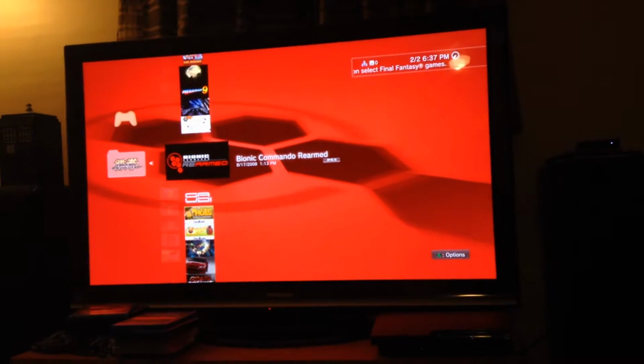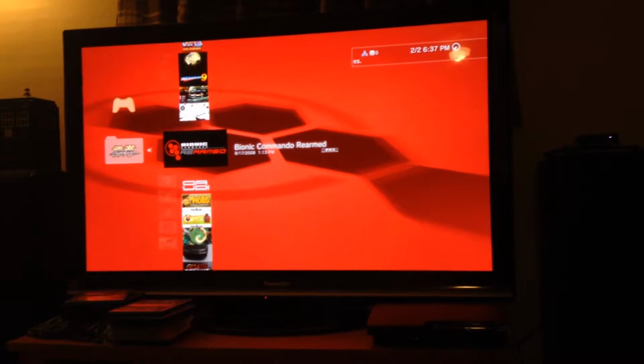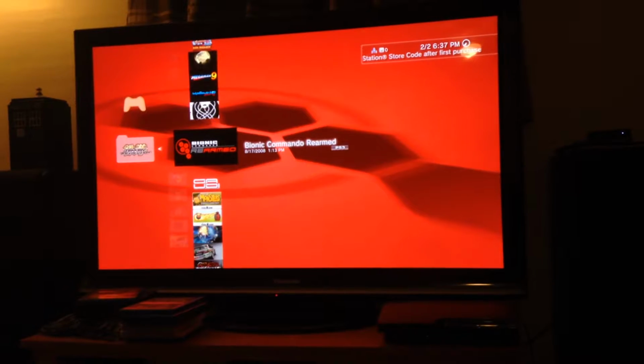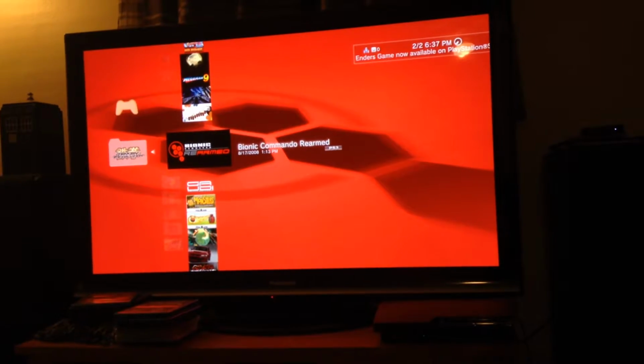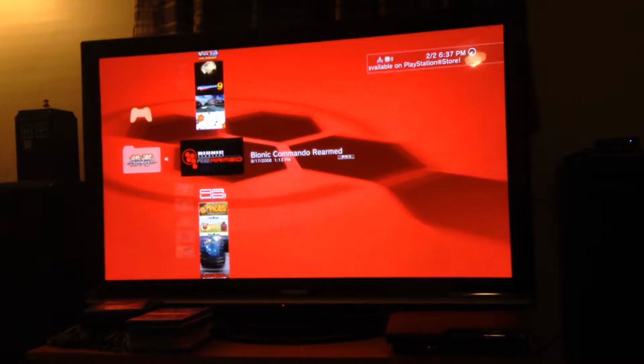We have Bionic Commando Rearmed, which is a re-release of the original NES Bionic Commando, but it also has some additional gameplay changes, and it's with modern 3D graphics. This was kind of neat. It's Bionic Commando. I really like that game, so I figured I would pick this up.